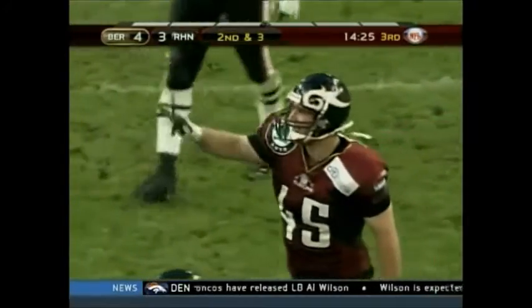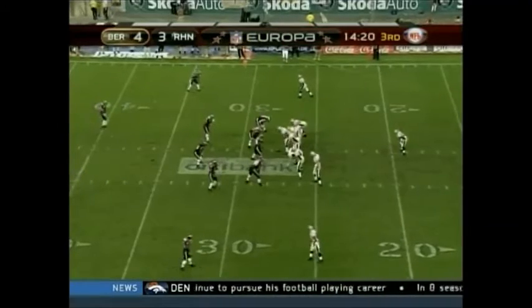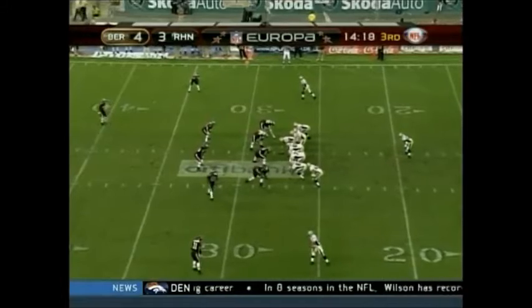Mike Costanzo asking the fans to make more noise. I'm not sure that's possible without bringing in outside sound equipment.